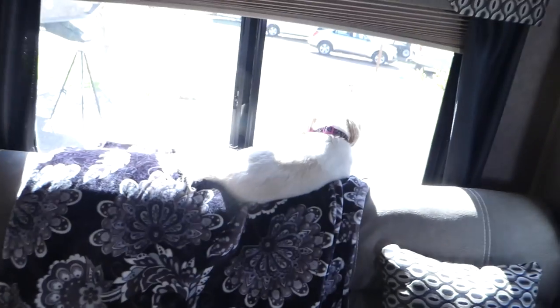We got a lazy dog. We're in Torrey, Utah, right next to Capitol Reef National Park. We're camping. Can you tell we're in our trailer? Anyways, we're getting ready to go out on an adventure right now, to go on a hike, check out some things.